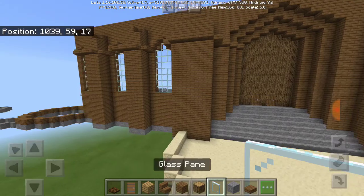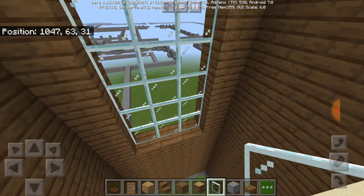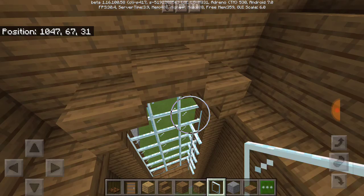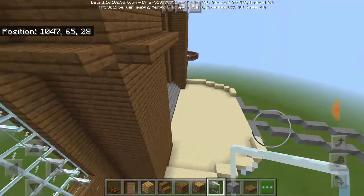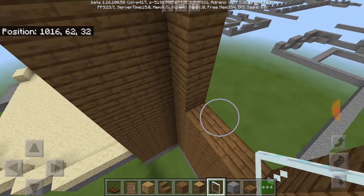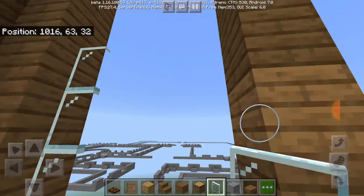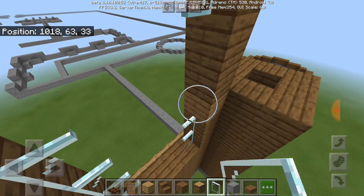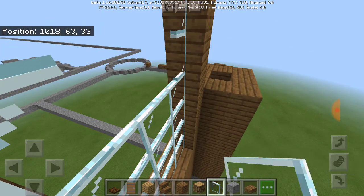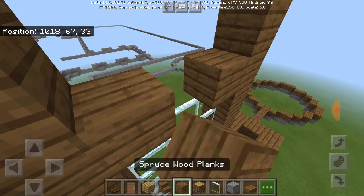So now, for the windows, what you want to do is go up at least 1, 2, 3, 4, 5, 6, 7. So 7 windows up. So 1, 2, 3, 4, 5, 6, 7. So stop there. Stop at 7. And do the same thing for the other side. And then once you have all 7 windows in, bring your 2 blocks in like that.